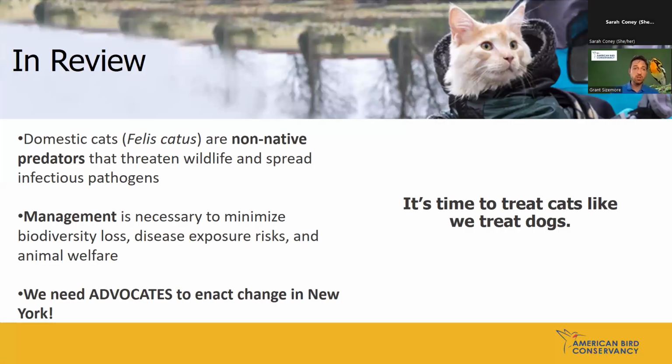So finally, in review, domestic cats, great animals. I've got a cat myself. They're wonderful pets, but they're a non-native introduced species, an invasive species when introduced into ecosystems, when allowed to roam freely in the environment, and we have to manage them because they are contributing to widespread loss of biodiversity, disease exposure risks, and it's not humane for the cats nor the animals that are impacted by cats when they're roaming outdoors. So we need advocates like you, I hope, to make those changes. Whether it be individually or as a community, it's time to treat cats like we treat dogs.